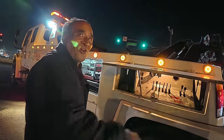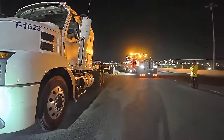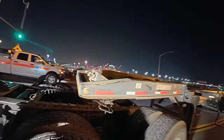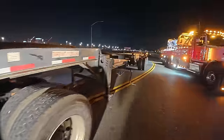Can you put pressure on it? With what? With the underlift. What? I don't have an underlift. Way off. Unless I put a piece of wood on this side. Yeah. And see if it balances out, right? Yeah. All right.